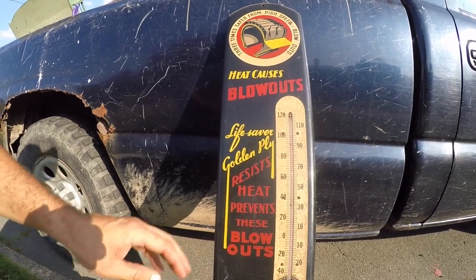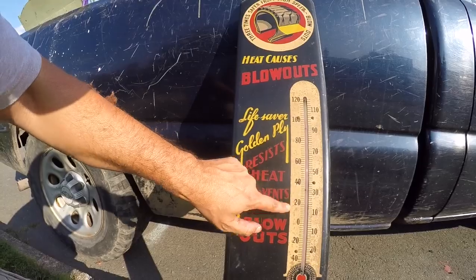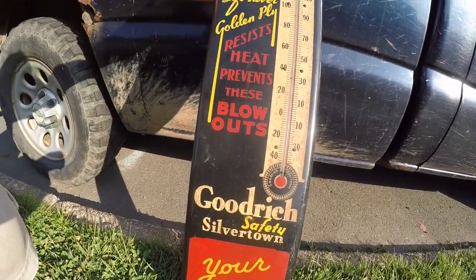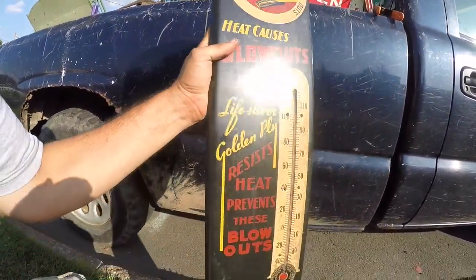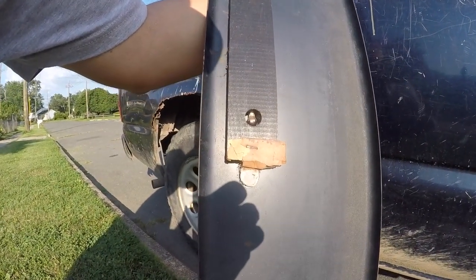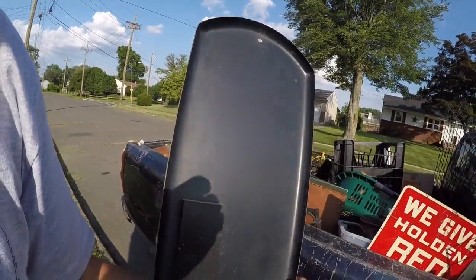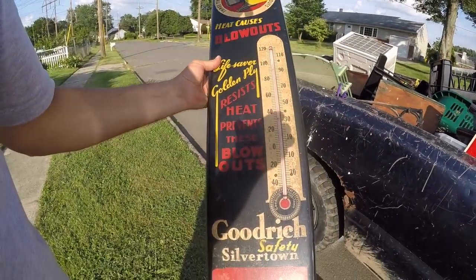I don't know what it's worth. It doesn't look like it has any real rust issues. It's a little bit dirty, but by far one of the coolest metal sign things I've gotten. It's got the nice old piece of paper on the thermometer. So I don't know. Anybody knows what that's worth? Please let me know.